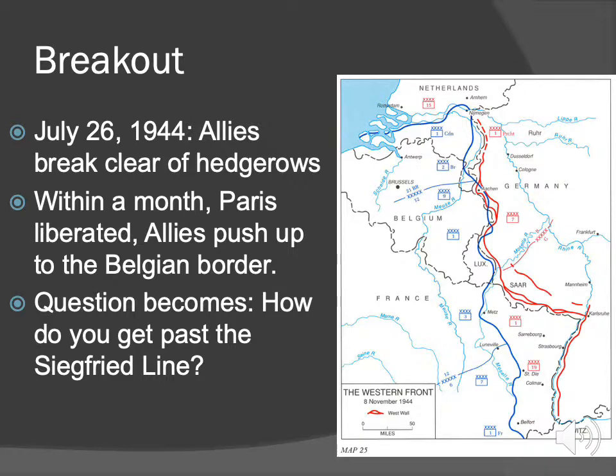They start storming out through the countryside because now you're into open fields that look a lot like Northwest Ohio. They're able to roll through with the tanks and the trucks and everything else, and really the Germans just start running ahead of them. There's one pocket called the Falaise Pocket, where they surround and capture tens of thousands of Germans in one day. In less than a month, Paris is liberated. The Allies push up towards the Belgian border.